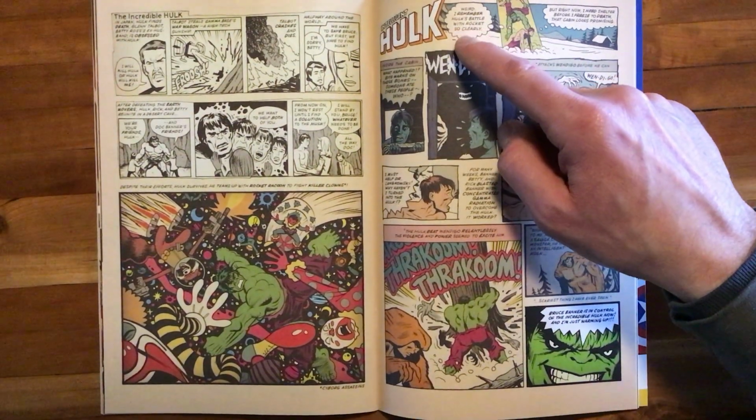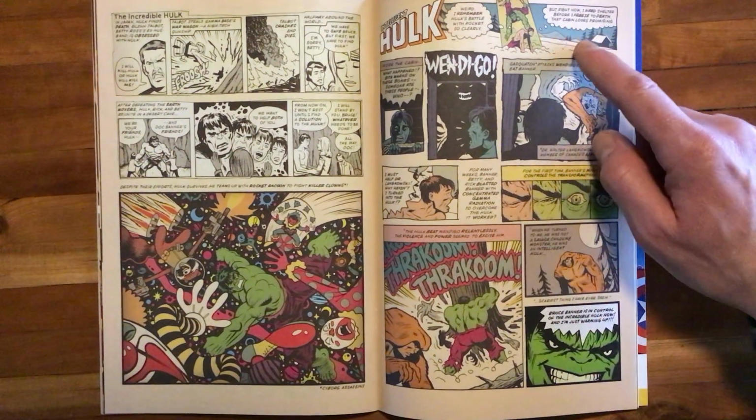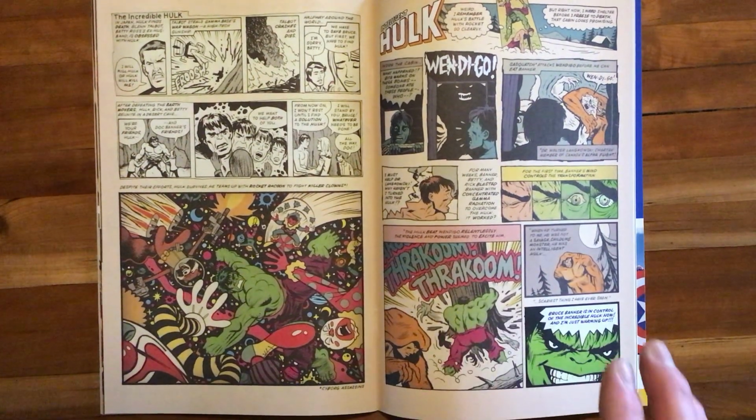Weird, I remember Hulk's battle with Rocket so clearly. But right now, I need shelter before I freeze to death. That cabin looks promising.